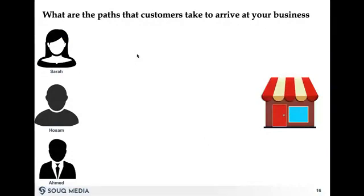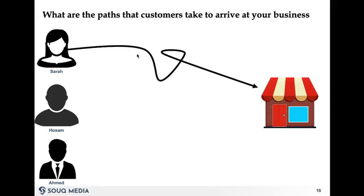So if we take a step back, if we want to put this all together, customers today are taking different paths because they're carrying around a mobile with them and they can change direction while they're in the store. And they have so many more tools at their disposal, so the way that they arrive at a business is varying. It's different now. So for Sarah, she maybe arrived at your business by asking friends on Facebook for recommendations.